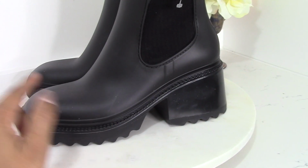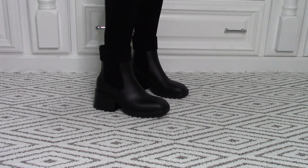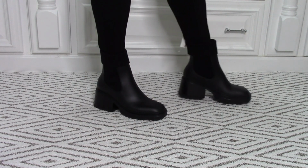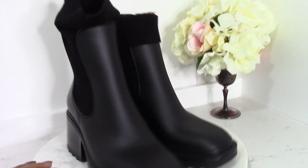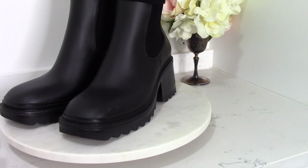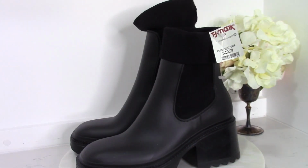Now these are by the brand Circus New York, and I think that's the lower line for the Sam Edelman shoes. It's kind of like the teen or young adult line of shoes, but they're also owned by Sam Edelman. And these were just $29.99. I did pay full price for these because I do not think they were going to be there on clearance. I only saw one pair, so I wasn't willing to wait.